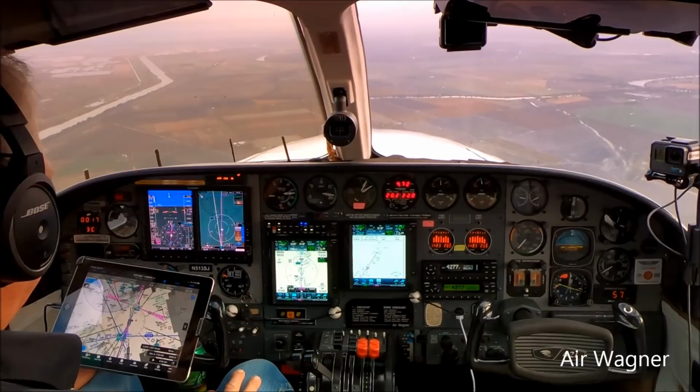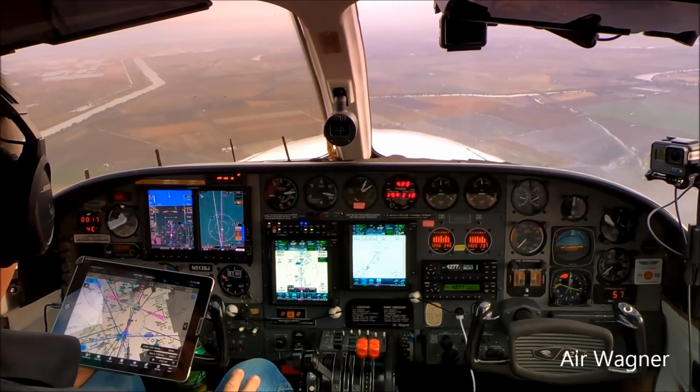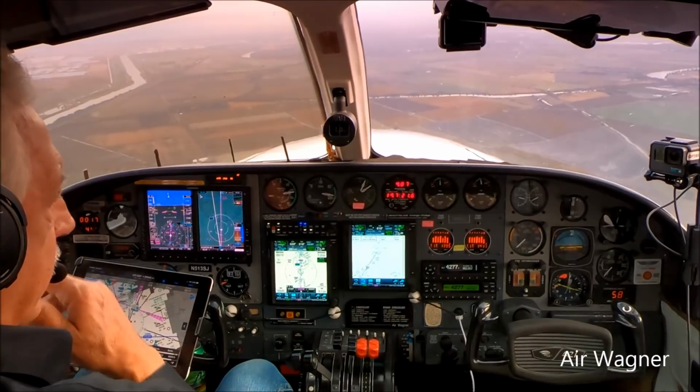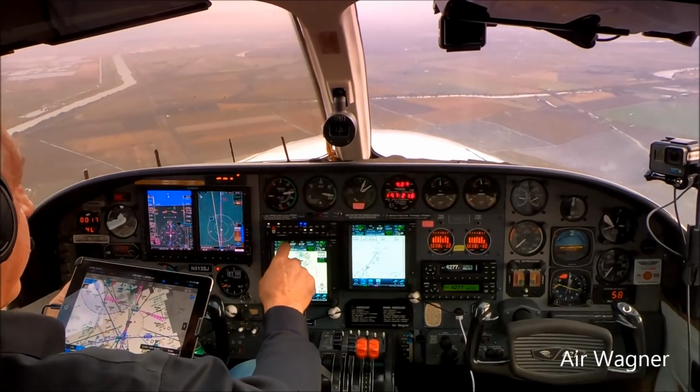Oh, Papa Gumps, pressurization check. Air conditioner off. Number 3 Sierra Juliet, contact Exec tower 119.5. Good day. Tower 3 Sierra Juliet. Thanks, and good morning.